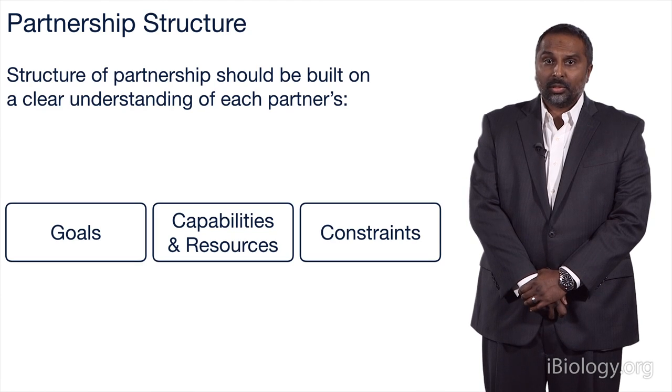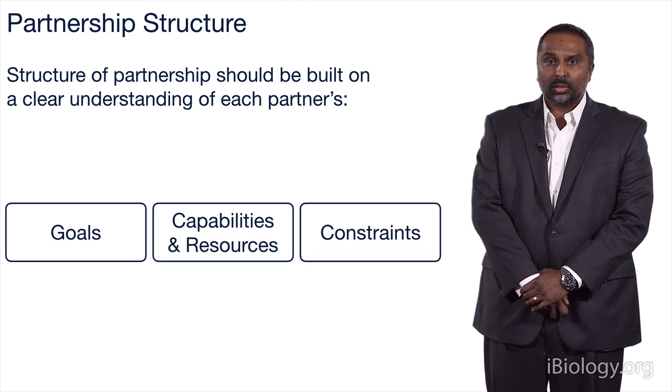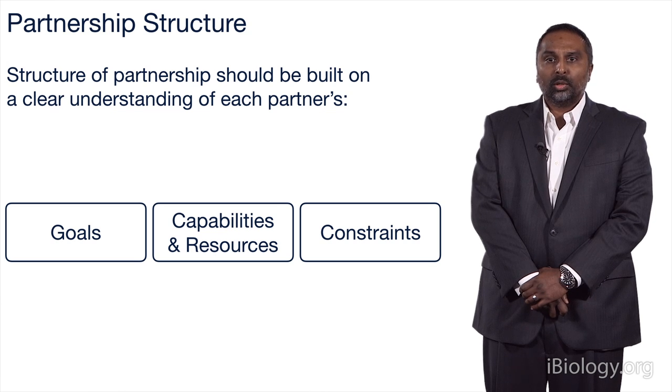Whatever deal type pursued, the partnership agreement should be built based on a clear understanding of the goals of the partnership, in other words, what you hope to achieve by working together, as well as each partner's capabilities, resources, and constraints, which will inform who may be best suited to perform a given task.